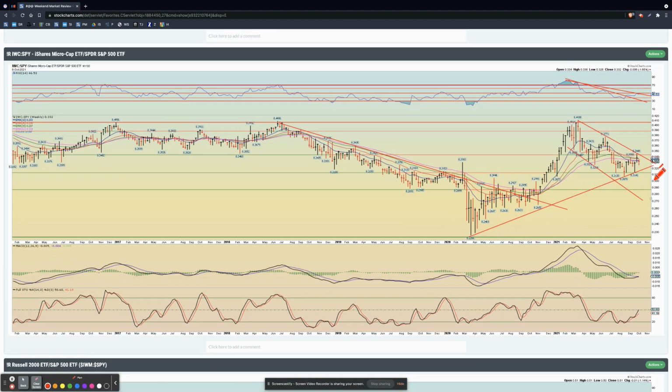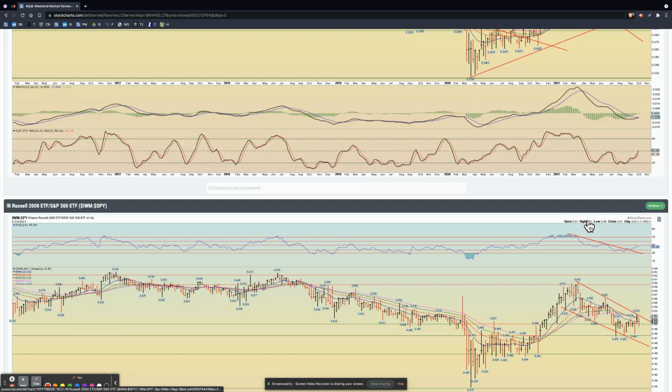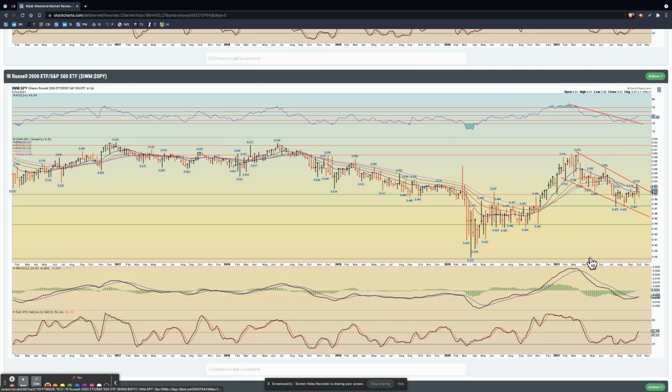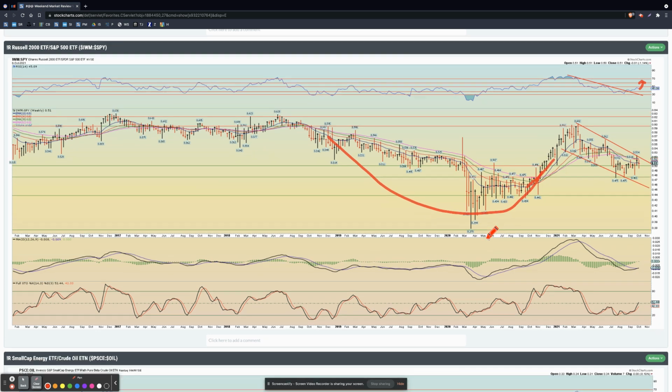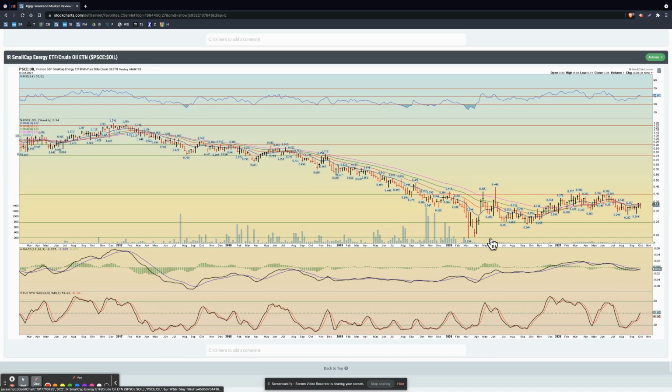Microcaps against the S&P. We've got pushed back a little bit at the 50 RSI level, but I have a feeling this trend is going to break out relatively soon. And notice the MACDs are just about ready to go. Russell 2000, similar story, but the downtrend has ended in terms of momentum. It needs to break out above the 50. We've got a bullish flag and a rounded bottom. So we've got a cup and handle. And when the small caps break out against the large caps, very bullish for equities.